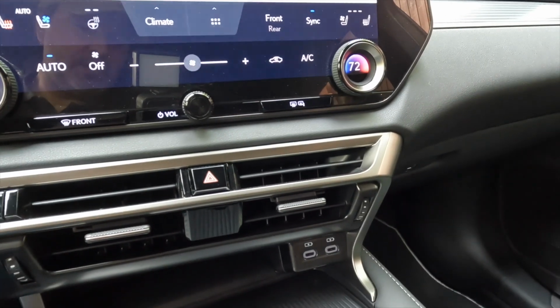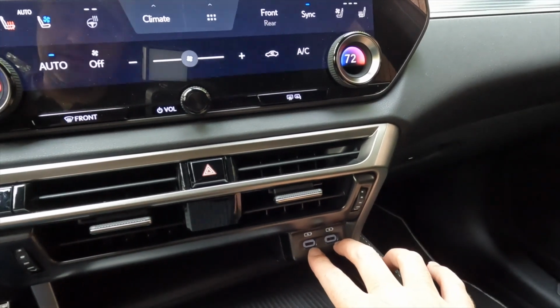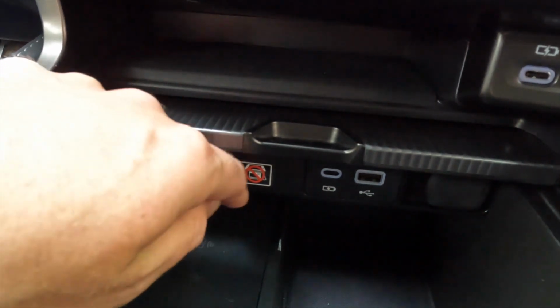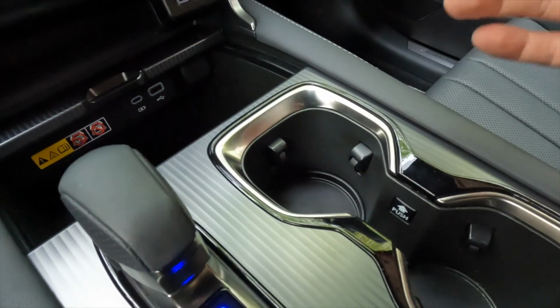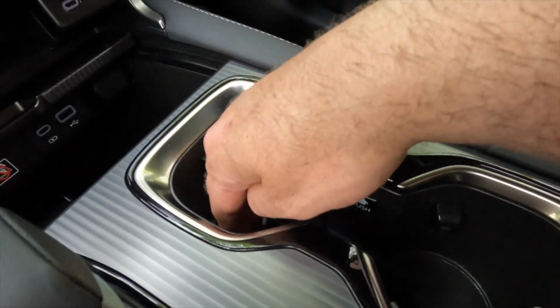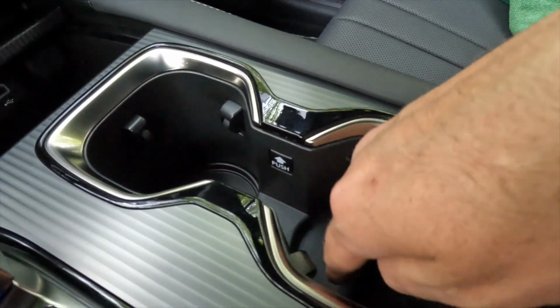Now, I showed you the USB ports we have in the rear. There's two. There's two more right there, but there's actually more than that. There are two more USB ports down here, and this is a wireless smartphone charger down here. That is also standard on the Lexus RX, which is a nice touch. And even the cup holders have a nice little touch here. See this little push button right there? Well, you can choose between a shallow or deep front cup holder, but it's only the front. The rear doesn't do that.